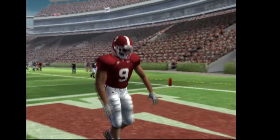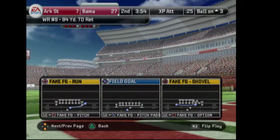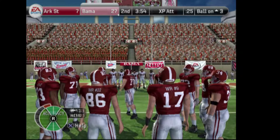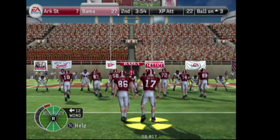I'll tell you what, this kid is a real playmaker. You know what, Lee? Sheer determination displayed right there. He set his sights on the end zone and would not be denied. Here's the kicking team to try the extra point.